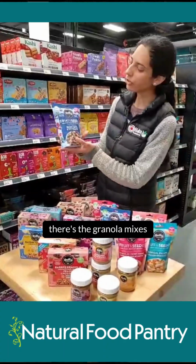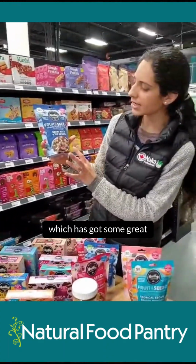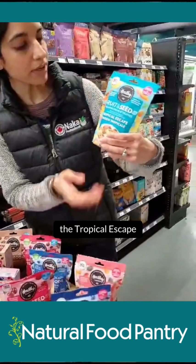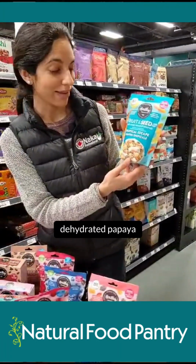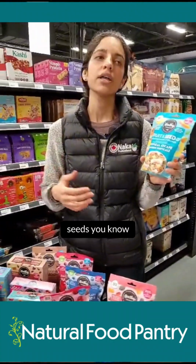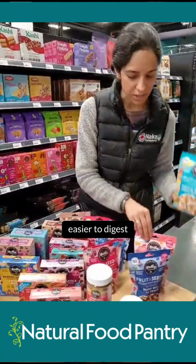And then of course there's the granola mixes. There's the Berry Nice, which has got some great dehydrated cranberry, pumpkin seed, sunflower seed, and blueberry. There's also the Tropical Escape, which is giving us some dehydrated papaya and pineapple as well. Really simple ingredients. They're not flooding this with too many seeds. Some people just want simpler things, things that are a little bit easier to digest.